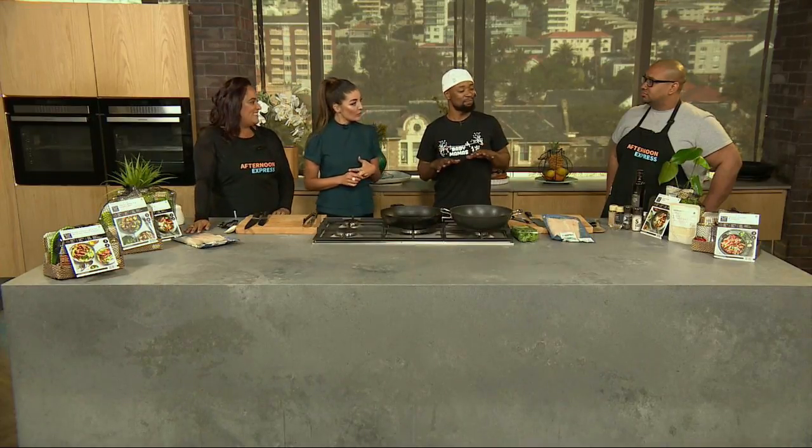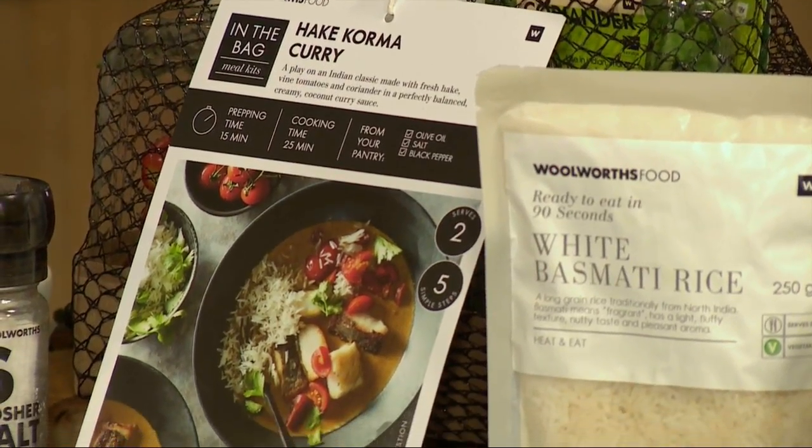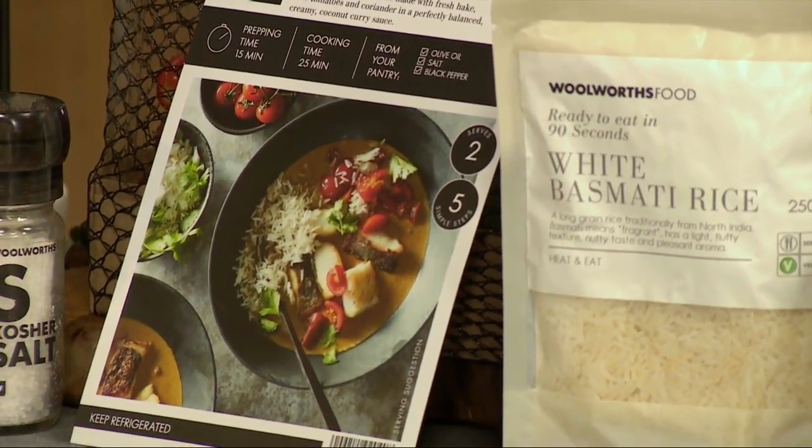Sounds absolutely delicious. How are your cooking skills? I was just about to say, I love being in the kitchen. I'm just not big on cleaning, but I love cooking. Me too. Absolutely. So I was kind of hoping you were going to say you're not really that great in the kitchen, because then this is actually for you. These are really great.